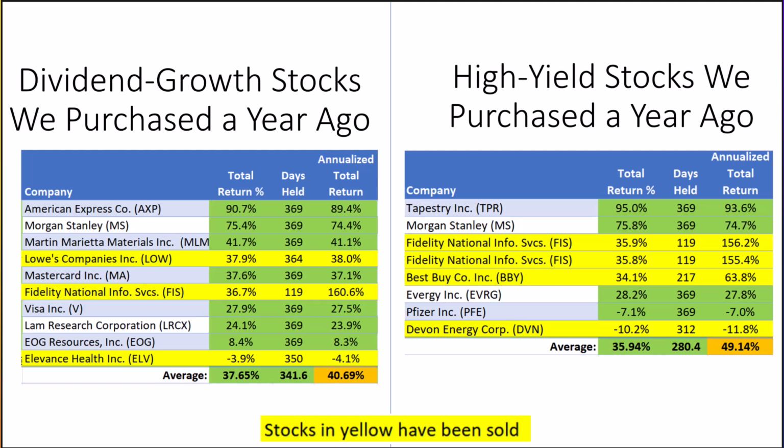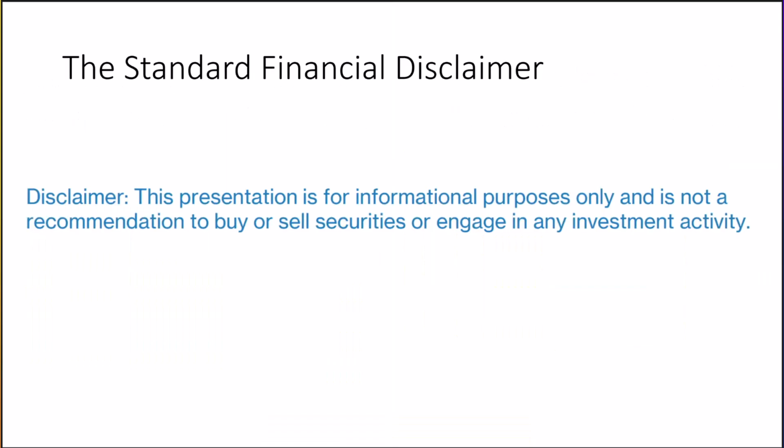The average return of the high yield stock purchases we bought a year ago is 35.94%, despite 4 of the purchases not being held for the full year. The annualized returns of all the high yield purchases is 49.14%. Obviously, our purchases won't continue that high rate of return, but it's a great start for this portfolio.